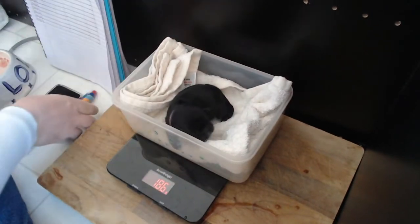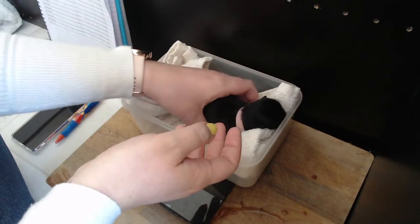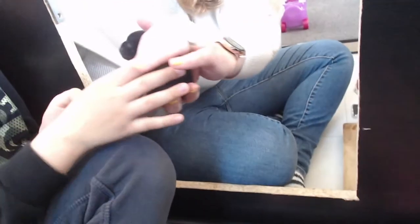Right, now we just have... Ow! Who's the second cutest? Rosie, hold it in your hand. I know. Who's the second cutest? I love that.